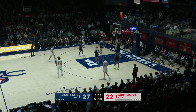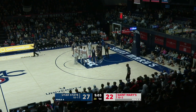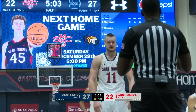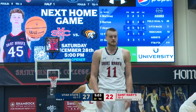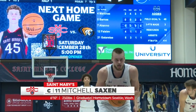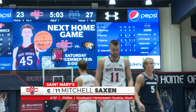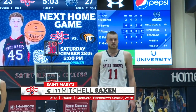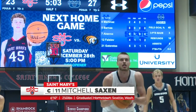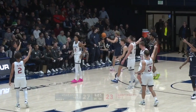Saxon double teamed, ball punched from behind by Falslev, and he's going to get called for a foul. That will send Saxon to the line. The Gales had 5 early free throw attempts and made just 1. And Saxon, one of his 2 misses, missed everything. First of the 1-and-1 is good. St. Mary's leading the WCC in free throw attempts per game, though 10th in the WCC in free throw percentage. Saxon's short on the second, and it's going to go out at the Utah State bench.